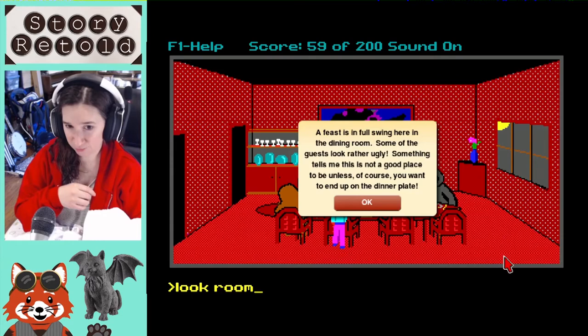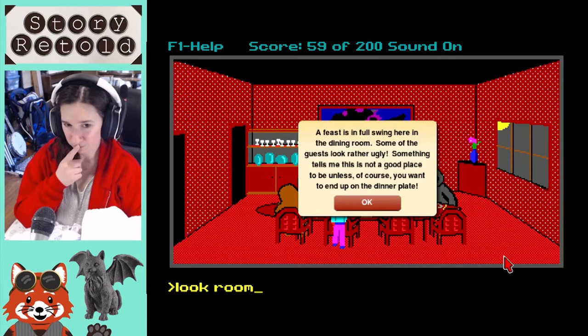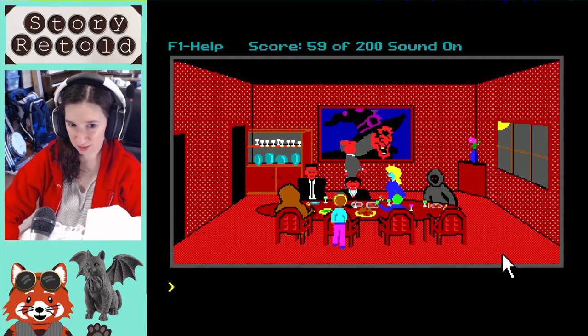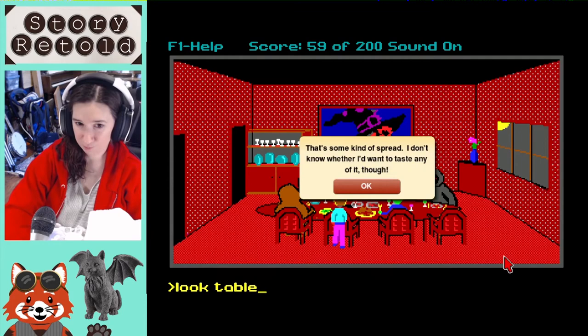Okay, before I unpause the game, I remember as a kid, if I step in between one of the chairs and the butler comes walking behind me, he can totally trap me and I cannot get out. It's like, I don't know, a game glitch or something. Look, guests. Just your regular old monster type. Okay. Look, table. It's some kind of spread. I don't know whether I want to taste any of it, though.